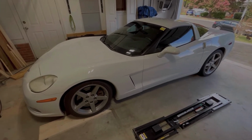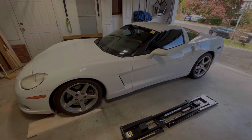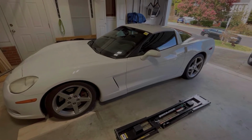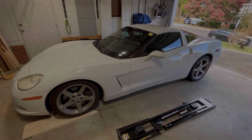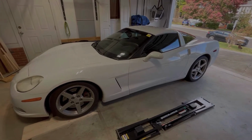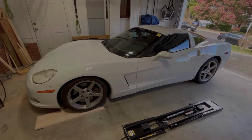So more than likely, I'll be focusing on my 2007 C6 Corvette with Z51 package. Car is largely stock, aftermarket rotors and MGW shifter. Other than that, everything on it is stock.